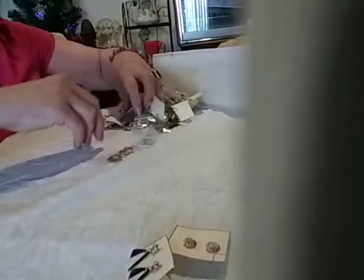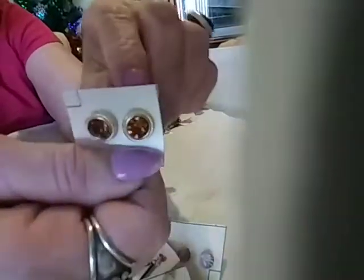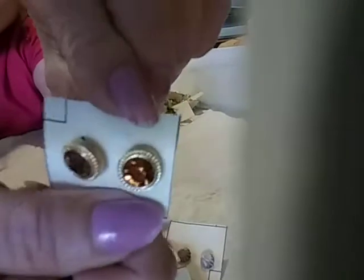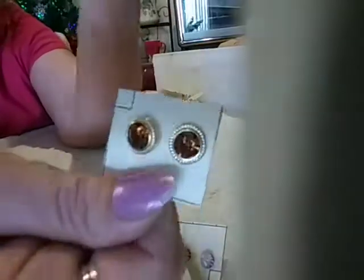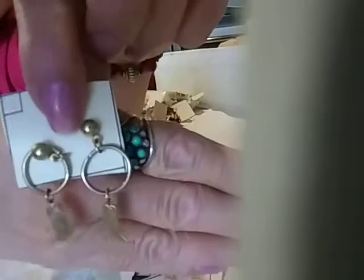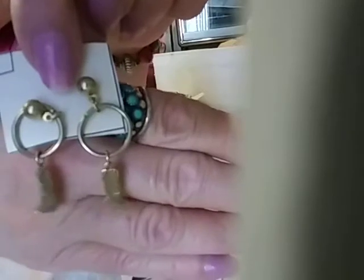All right, let's continue. These are also pierced earrings. And look at that beautiful stone. I don't know what that stone is. It looks like citrine, and it's gold tone. I have to check them. I have no time. Now, this other pair of earrings arrived, and it's cowboy boots. Pierced. Kind of cute.